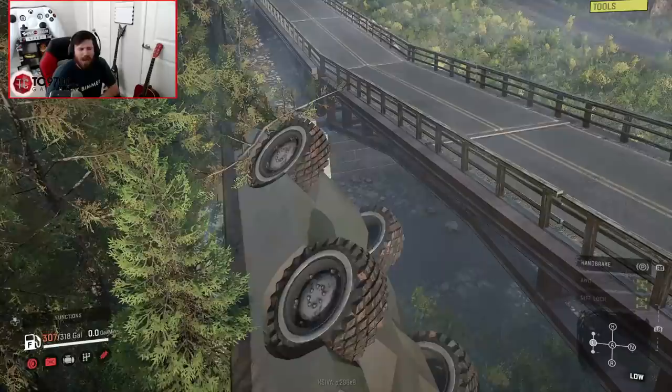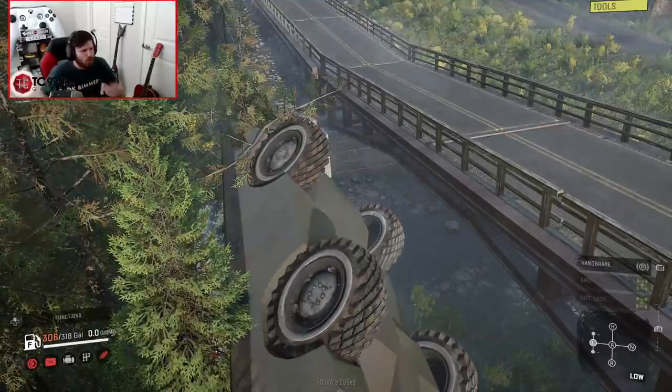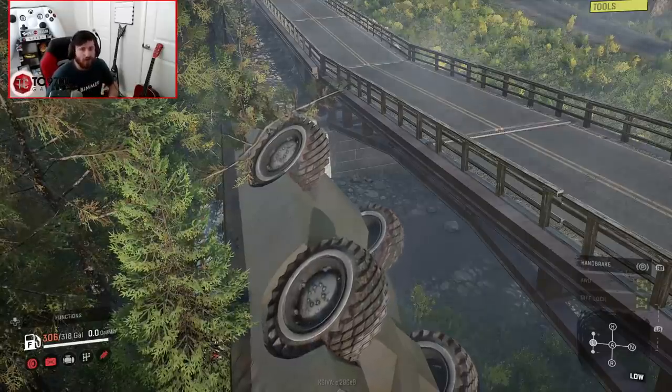But I definitely recommend giving this thing a try if you want something completely out of the ordinary, but also something that could actually be very effective in a campaign scenario.